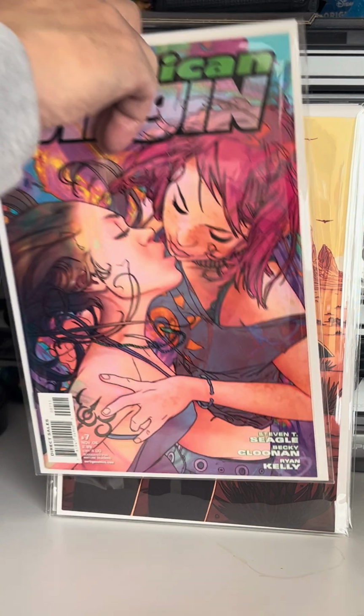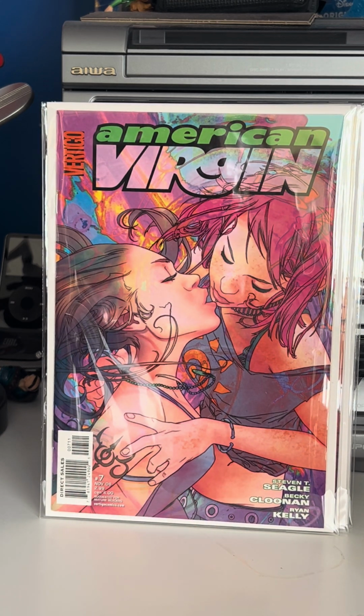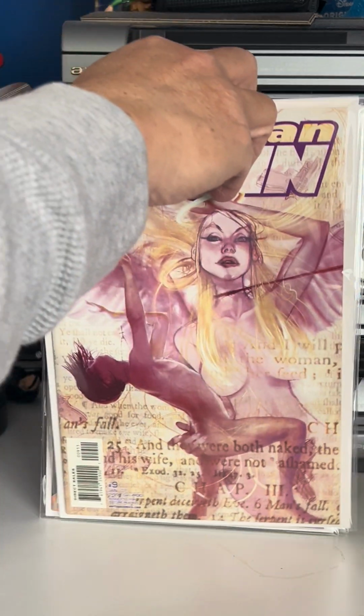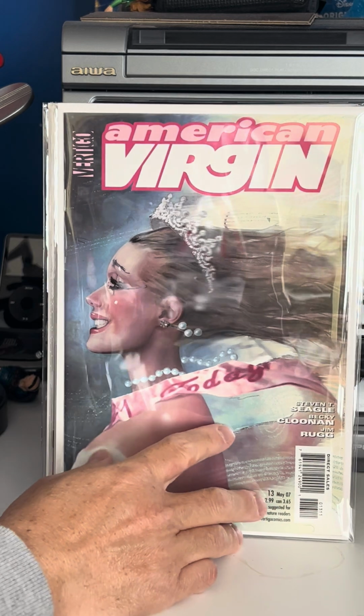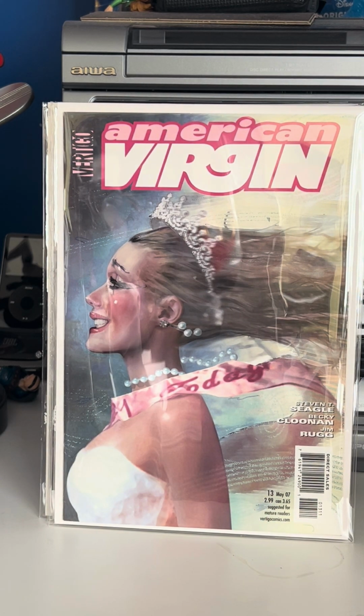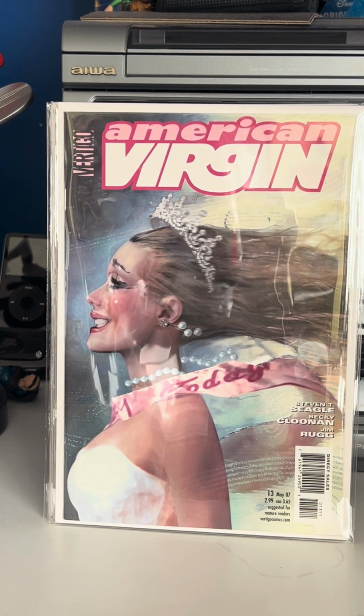American Virgin for 50 cents. Josh Middleton. Love the colors on that. Number 9, and number 13. I'm trying to complete the Josh Middleton run on American Virgin. Some great looking covers by him.